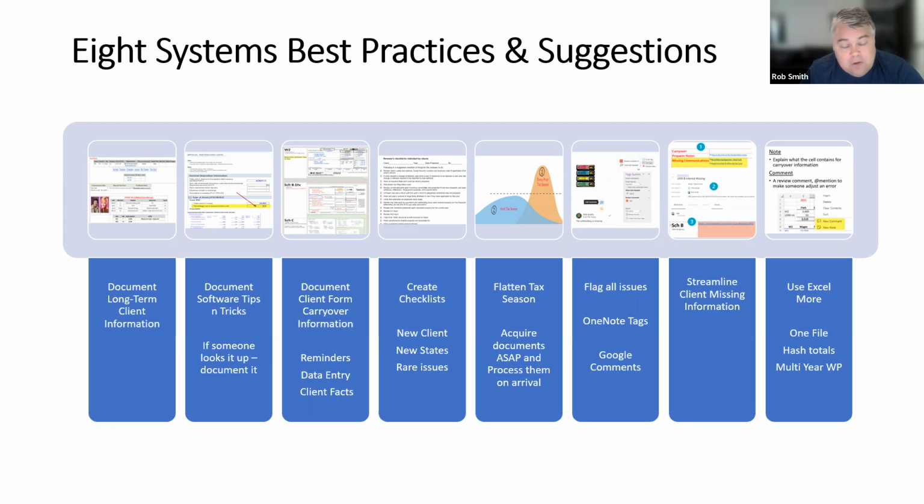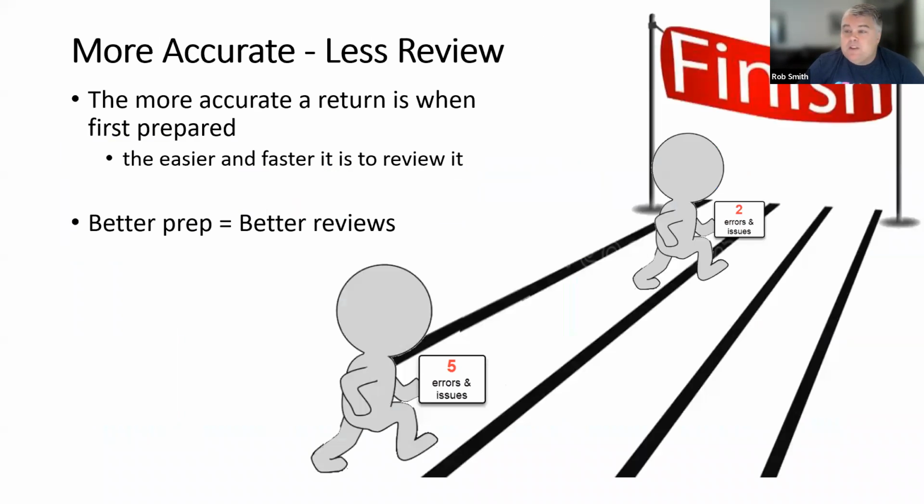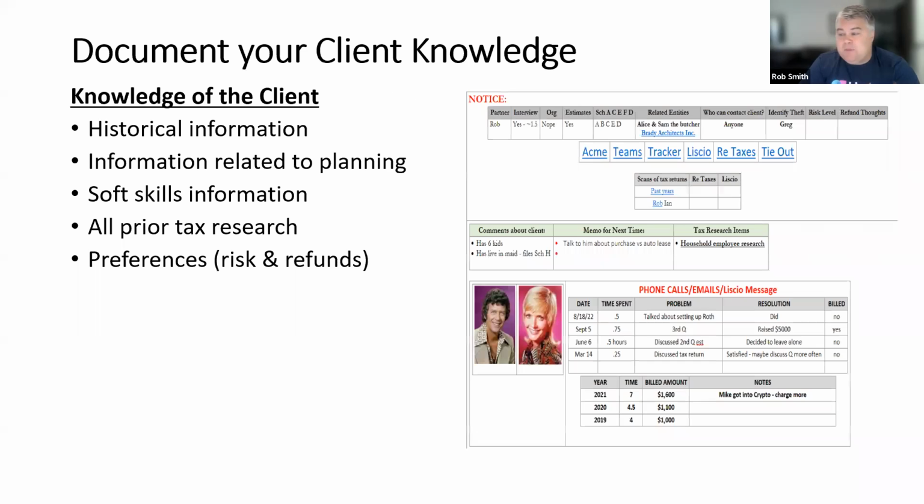Okay. And you need to think about, does your process allow for this, or are you relying on human capital to deal with it? If it's human capital, you need to get it systemized. Because remember, at the end of the day, the more accurate a tax return is, the less time it takes to review. And that's just a fact. So we want to be accurate, because the more review comments, the longer it's going to take to get it fixed, and then longer it's going to take to review. So we want it to be accurate.